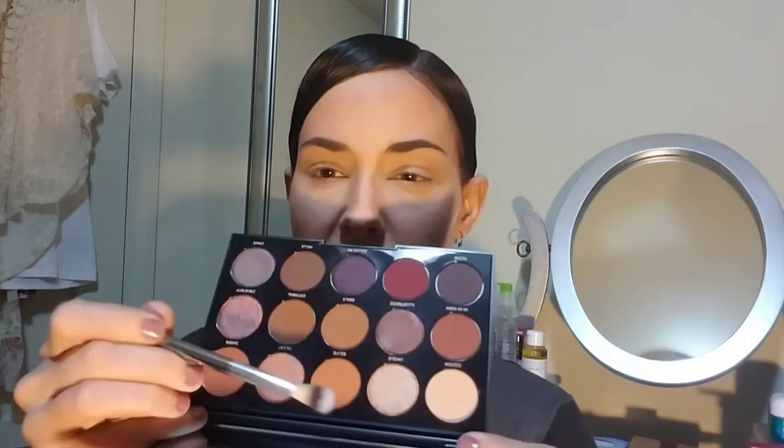Okay, so I believe the first shade I'm going to go in with is Selfie, which is this one right here. Okay, that's really, really pigmented. So, dip very lightly. Hoping I will be able to blend that out.